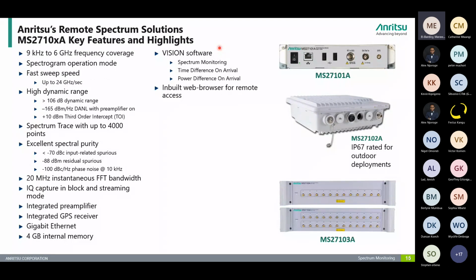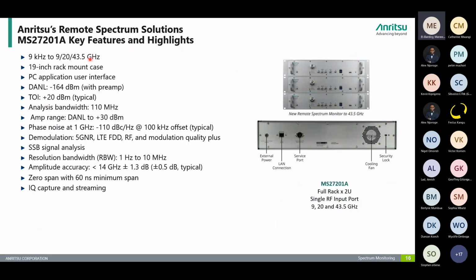I have some specific slides just about the Vision software that I'll go over in the coming slides. Now, for the main features of the 201 series, like I said, this device can go up to 43.5 gigahertz. It also has demodulating capabilities for 4G and 5G, so you can demodulate the signal and look at different measurements like cell ID, broadcast power channel, and so on. It also has IQ capture and streaming. The phase noise of this device is down to minus 110 dBc compared to the main carrier, and it has an adjustable RBW between 1 to 10 megahertz. And similar to the 1 series, the displayed average noise level is also down to minus 164.